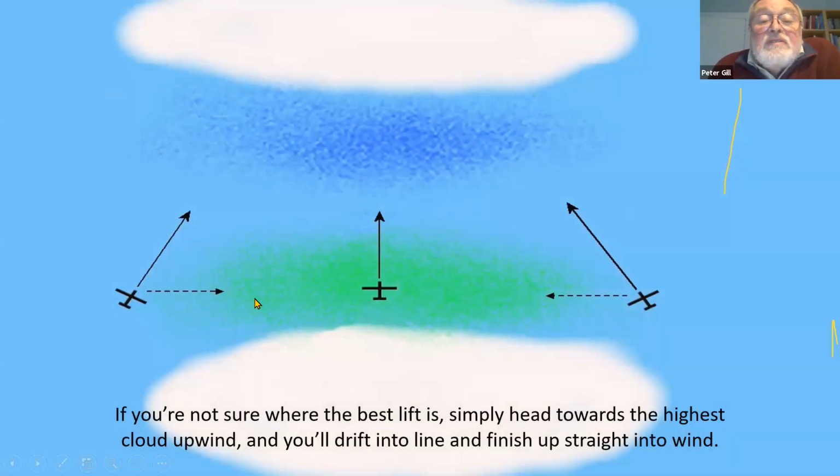Finding the best location in plan view is sometimes problematic. Most people will sail along looking for it. Now, the best lift will create the tallest cloud in this area, and the one upwind will create the tallest cloud there. So my technique is simply, if I'm over here, point at that tallest cloud, and assuming there's a reasonable wind blowing, the glider will actually track. And if you keep pointing at the tallest cloud, you'll finish up in line with it and in the strongest bit of lift. If you overshoot and end up over here, still keep pointing at the tallest cloud and you'll drift back.